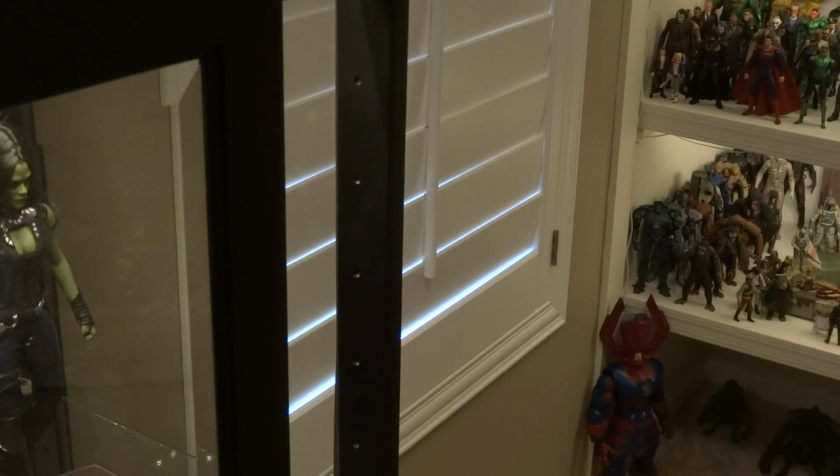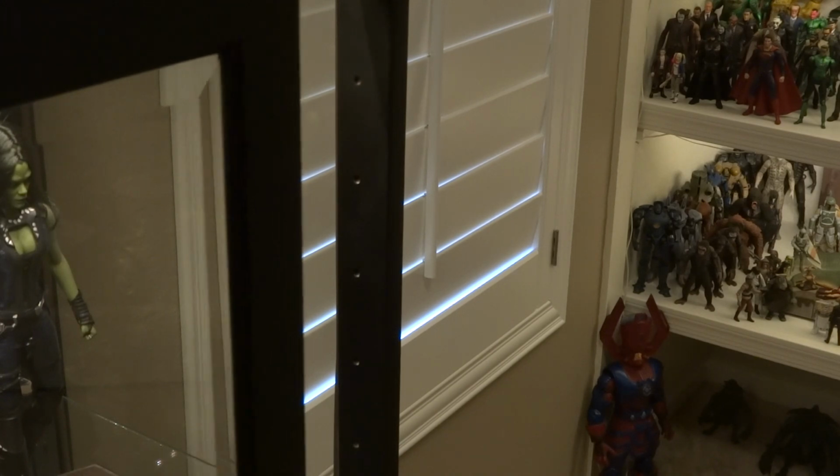Like in this cabinet here, I have one level that has Ironmonger on it, one level that has Thanos on it, and one level that has Groot on it. So as you can see, you can fit 3 levels and fit tall figures on those levels too. So that is quite nice, just if you were wondering, for these cabinets.